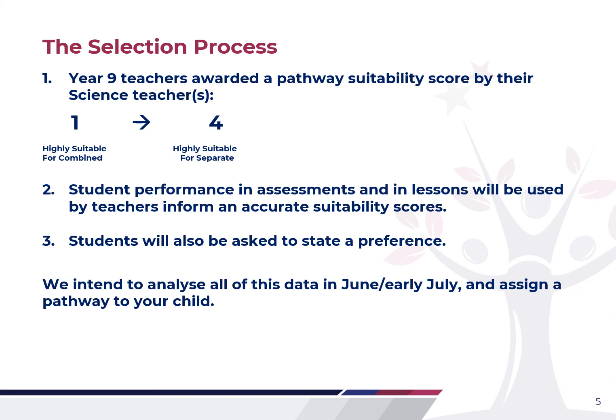We'll also ask students to state what they would prefer to do. We will take all of that data and we will dedicate a lot of time and discussions with teachers to make sure we get every student onto the best course for them to help them advance into Year 10 and 11 and beyond. The intention is that we get this done by June or early July, so that by the summer holidays students will know which course they're doing when they come back in September. So that is how we will do it.